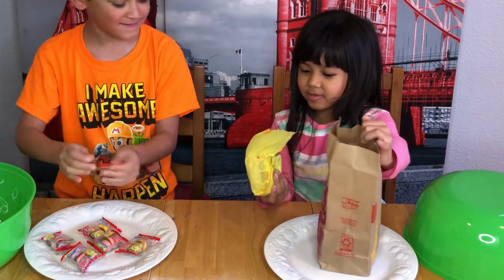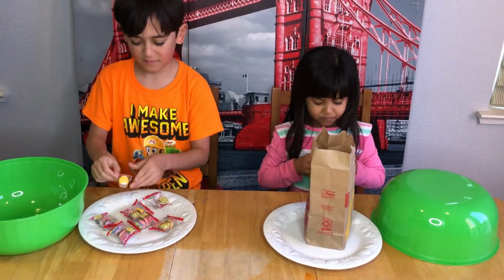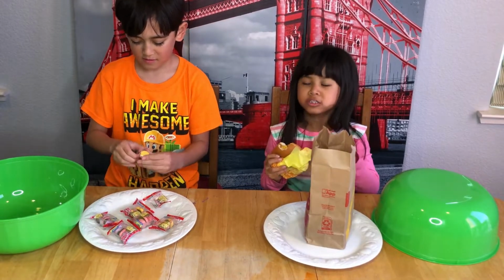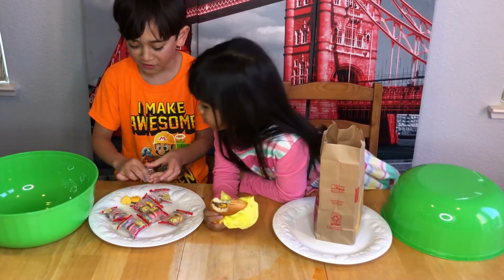I got the gummy burger though. I got the real cheeseburger. We got it from McDonald's. These are good. This is good. I'm gonna see if it has different flavors. Wait a second. I think they're different flavors.